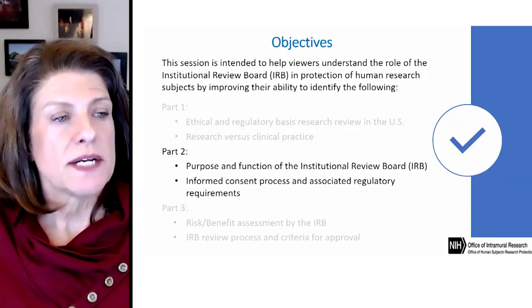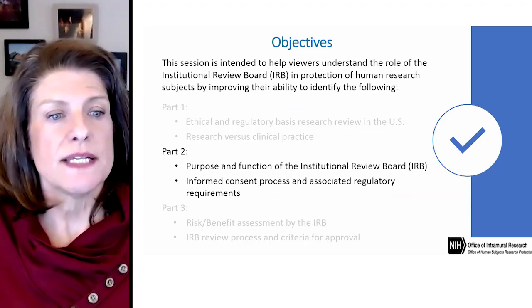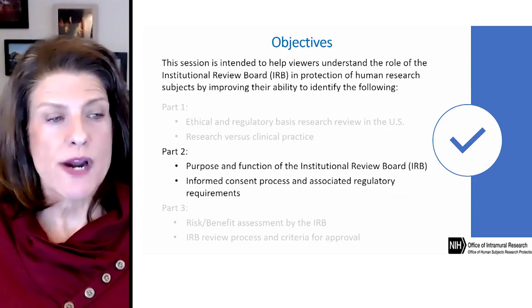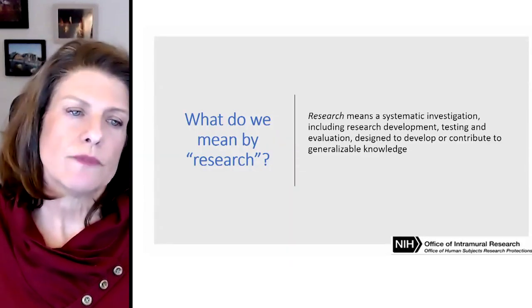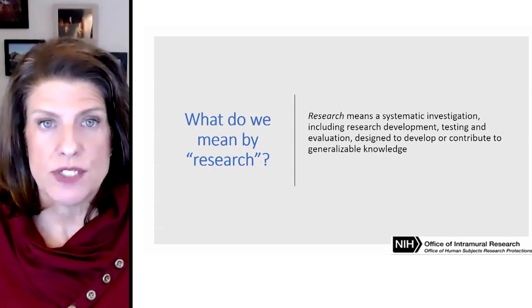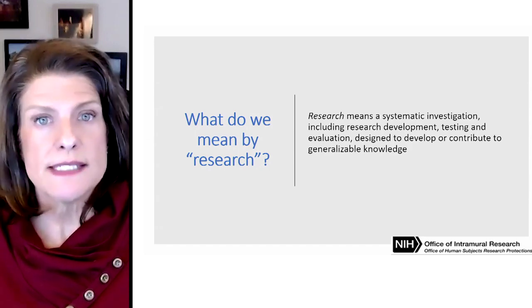The second objective that we'll now discuss relates to the purpose and function of institutional review boards and understanding the informed consent process and associated regulatory requirements. What do we mean by research? Research means a systematic investigation, including research development, testing, and evaluation, which is designed to develop or contribute to generalizable knowledge.